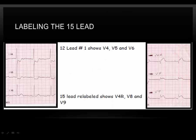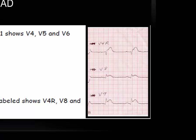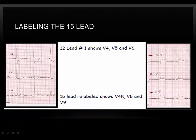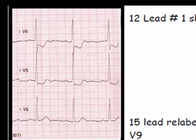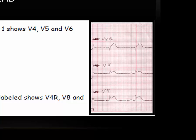Once you acquire the 15-lead, it is very important to immediately relabel the leads for V4, V5, and V6 as V4R, V8, and V9. If you fail to relabel them, then the second 12-lead will be dramatically different from the first one in those three leads. 12-lead number 1 shows V4, V5, and V6, and a 15-lead relabeled shows V4R, V8, and V9.